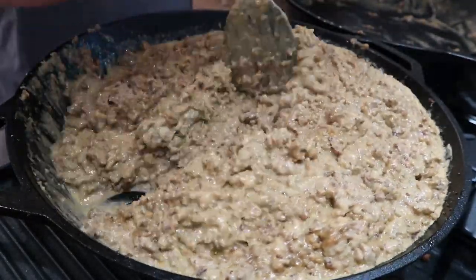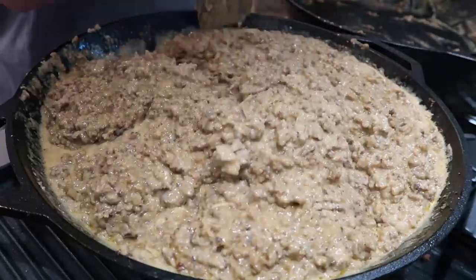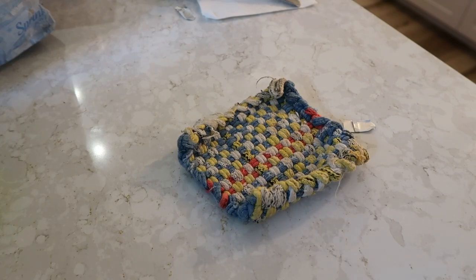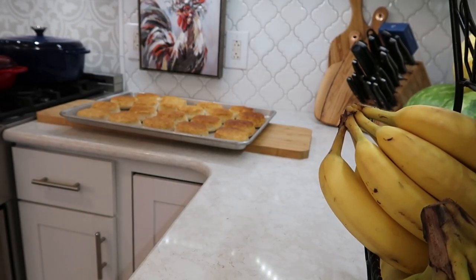And really, based on the amount of liquid that you add, you can make as little or as much gravy as you want. And now at this point, I'm just going to work on combining both pans together. There's the cute little single biscuit. There's the other biscuit starting to come out. Now I'm getting ready to put another tray up there.